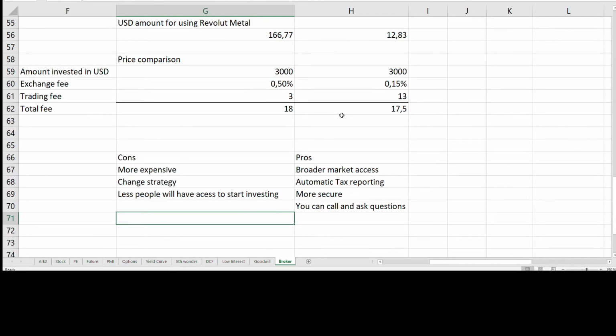So I actually have this pros and cons list which I made. The cons are that it is obviously more expensive. I have to change my strategy, otherwise it will be way too expensive. And it actually concerns me that fewer people will have access to start investing, because my whole reasoning for starting this YouTube is to show that investing is not just for rich people. You will eventually become rich if you start investing and you do it in the right way.